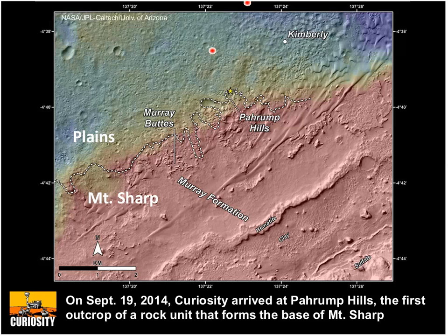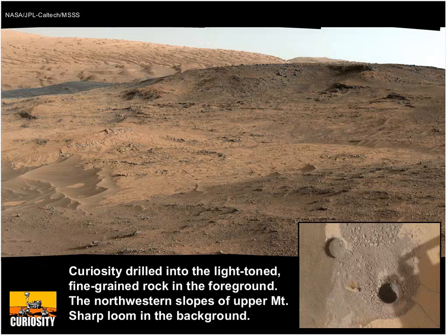So we are super excited to be here. And again, here is that image of Pahrump Hills. It's this bright outcrop here, and you can see Mount Sharp in the background. And again, check out those steep slopes, those canyons. You guys answered that question early in the talk about how it wouldn't be safe to land here, and look, it does not look safe at all.